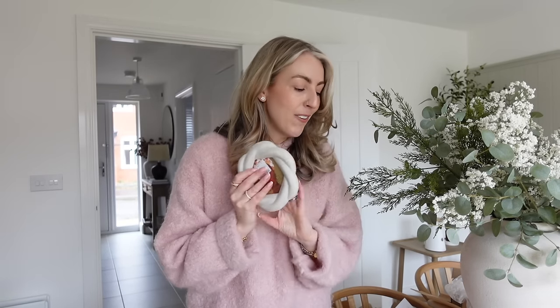I am gonna pop to Dunelm potentially tomorrow or the day after, so I'll bring you along with me for that. Of course, all my little bits I've got here, I'll link for you. And unfortunately, I wish I could link the TK Maxx stuff. I really do, but I feel like you have to just go in there and find some bits. They always have such lovely vases in there.